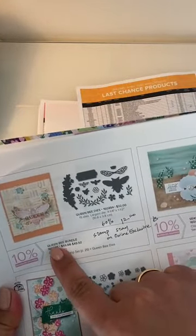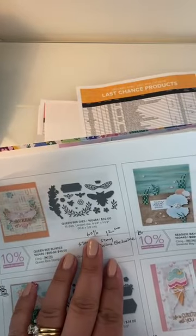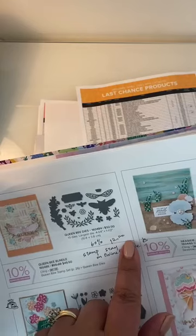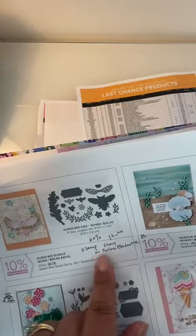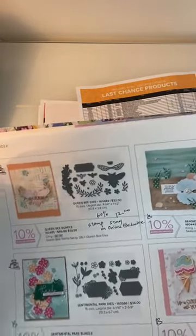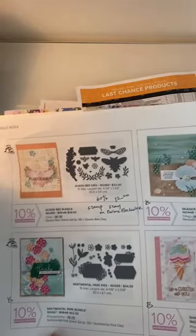And the next one, Queen Bee bundle. It's a little tricky. Here the die is going to be 60% off, $12.80. And then the stamp set is going to stay, but it won't be listed in the catalog, but it will be online exclusive after May 2nd.